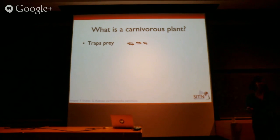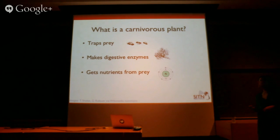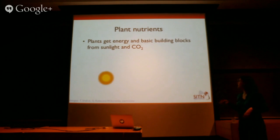So the definition of a carnivorous plant is something that traps prey, mostly ants for pitcher plants, but traps some sort of prey. It makes digestive enzymes, and it gets nutrients from its prey. And if it has all these three things, it would be considered a carnivorous plant. This N here, I'll go into in a second.